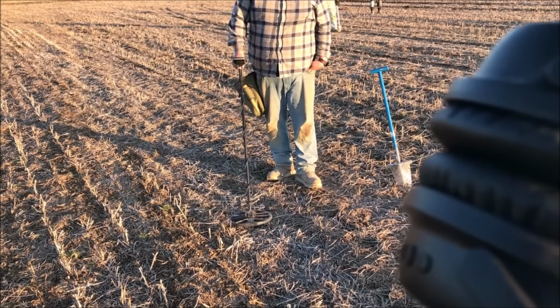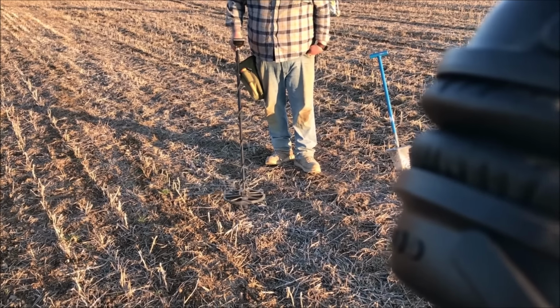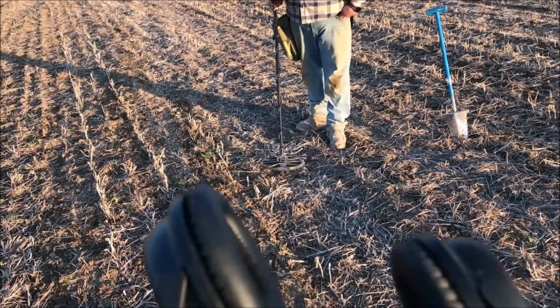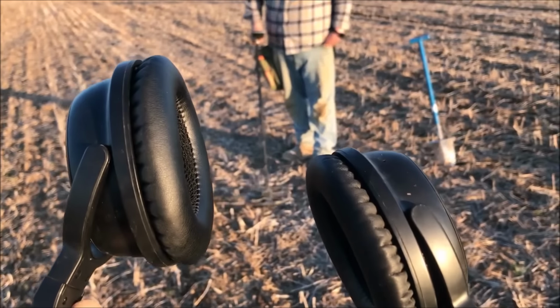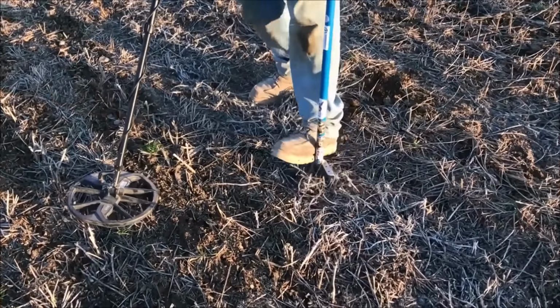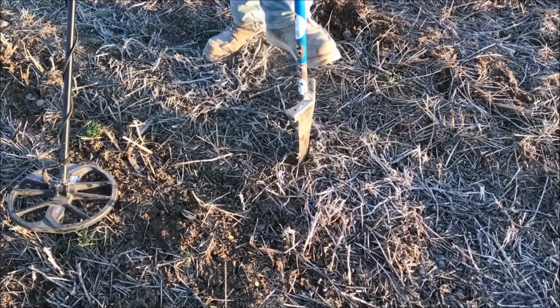I hear noises. I hear beep, beep, bleep, bleep, bloop, bloop, bloop. What number are you getting? 24. All right, I'm hearing bloop, bloop, bloop. Let's see if it's a good bloop, bloop, bloop. Sure sounds like a good one. Let's see.